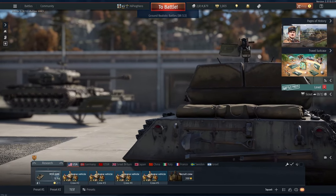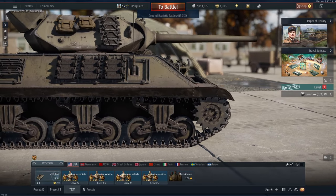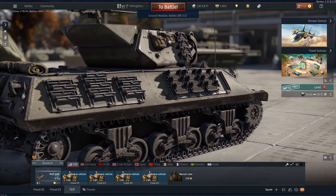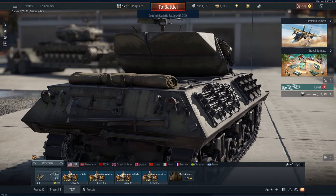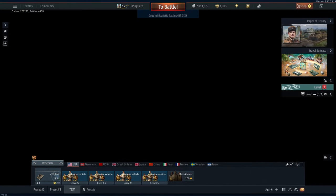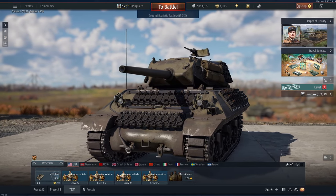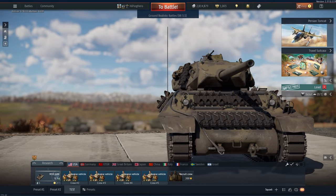And there we have it, ladies and gentlemen, the M10 GMC, nicknamed the Wolverine. An interesting tank nonetheless, or tank destroyer. I have to admit though, it's a very sluggish tank destroyer, like most of them, in all honesty. But there's something special that I do like about this tank, and I think it's probably got to do with its cannon, right? Its ability to penetrate pretty much anything in the battle rating of 3.3, 3.7, even 4. And to me, that's a pretty big deal.